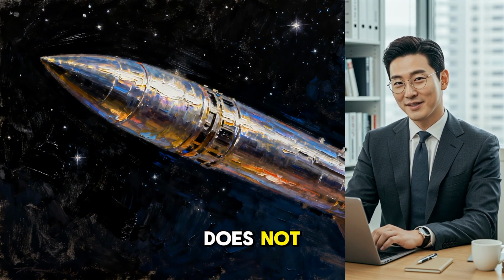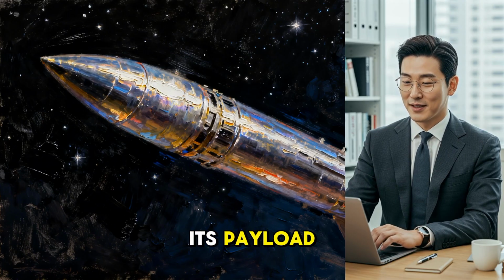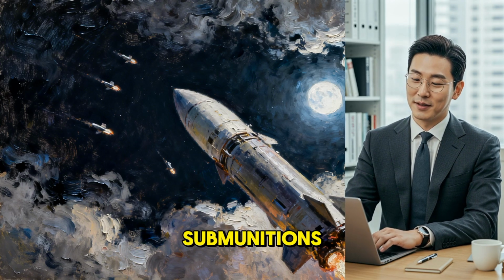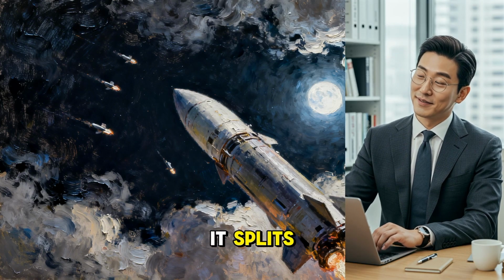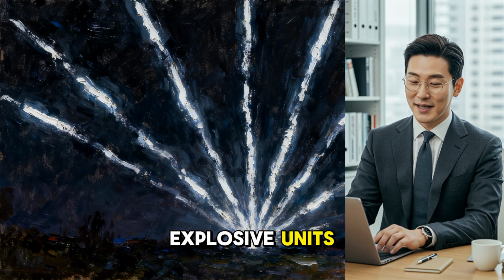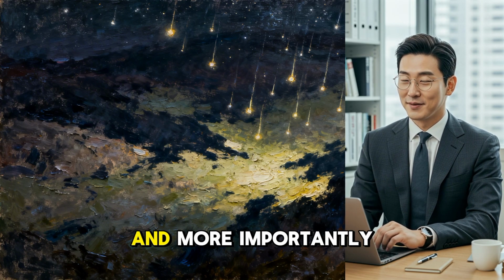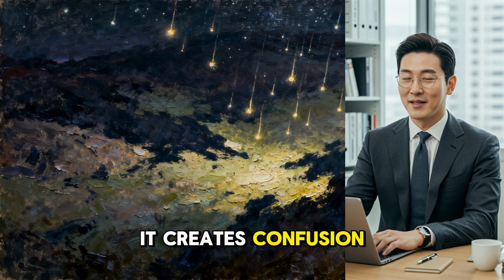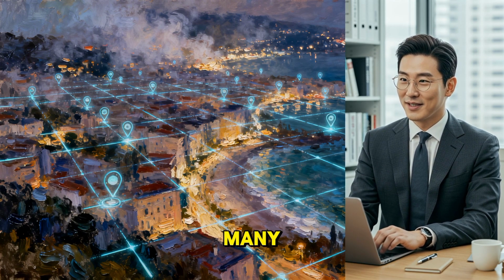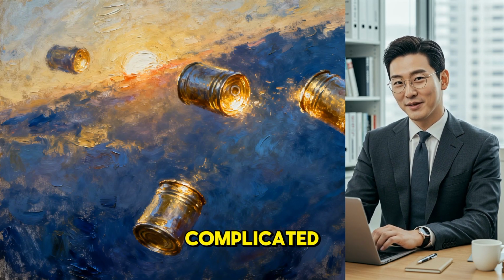But speed alone does not explain what happened in this strike, because the defining feature appears to be its payload. Instead of carrying a single warhead, the missile is believed to deploy multiple submunitions. In simple terms, it splits. As it approaches its target area, the main body releases smaller explosive units, each one following its own trajectory. This creates a much wider impact zone. And more importantly, it creates confusion, because now, instead of tracking one object, defense systems are forced to track many. And that changes everything.